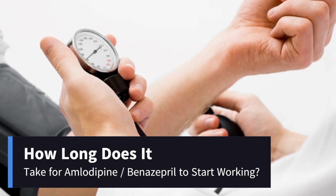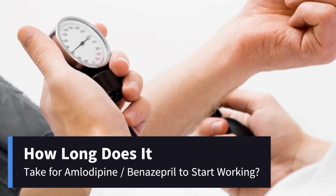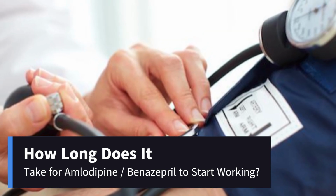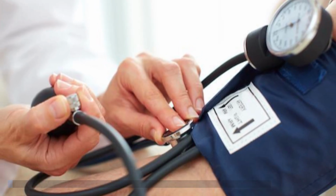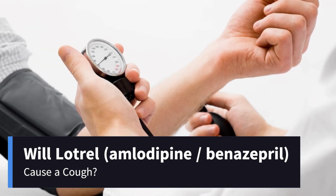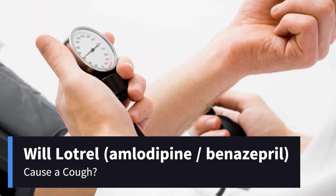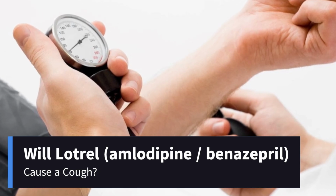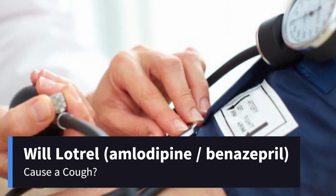Will Lotrel, Amlodipine/Benazepril, cause a cough? Yes, dry cough is a known side effect of ACE inhibitors, including Benazepril, one of the two active ingredients in Lotrel. This side effect can develop at any time during treatment and may become bothersome for some individuals. If you experience a persistent cough, contact your healthcare provider. They may recommend switching to a different class of blood pressure medication, such as an angiotensin II receptor blocker, ARB, which is less likely to cause this symptom.